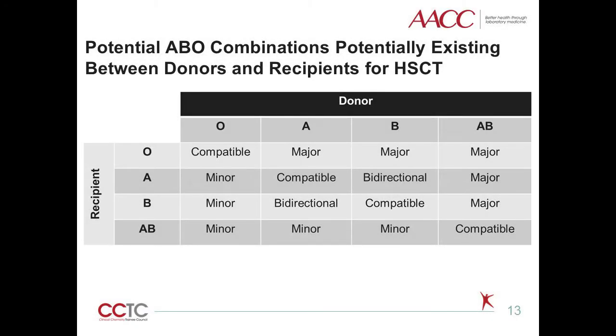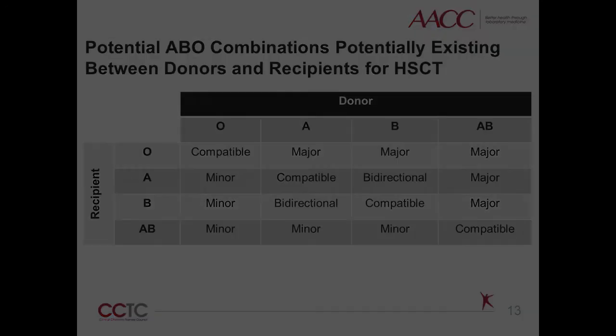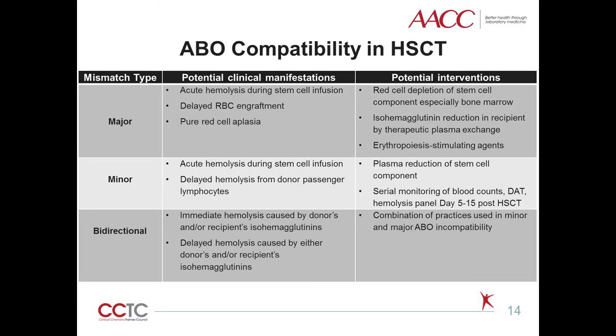This table lists all the potential ABO combinations that could exist between a stem cell donor and recipient. Overall, ABO incompatibilities are present in approximately 20 to 15% of donor-recipient pairs. They can cause both delayed and late complications, and transfusion support is a major cornerstone of treatment. There are several immediate and delayed complications to each type of ABO incompatible HSCT combination.